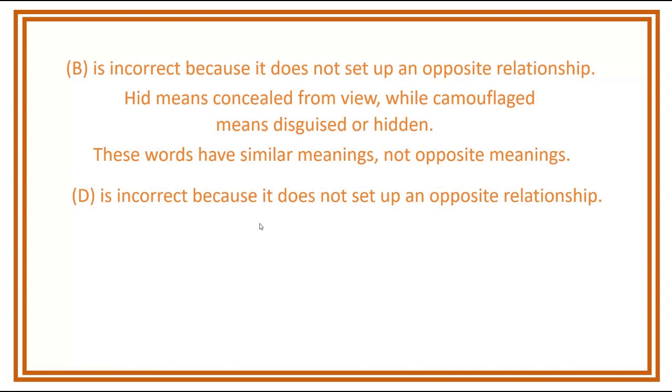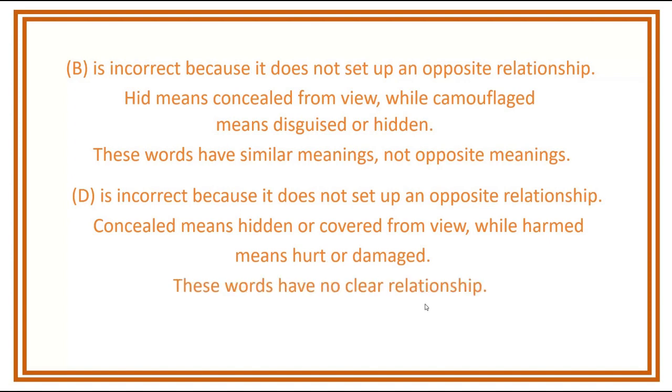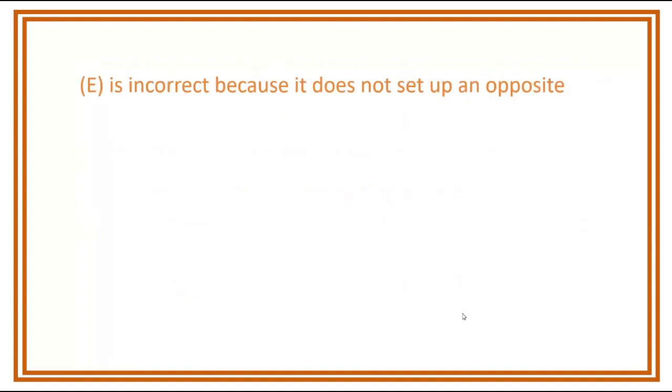D is incorrect because it does not set up an opposite relationship. Concealed means hidden or covered from view, while harm means hurt or damage. These words have no clear relationship.